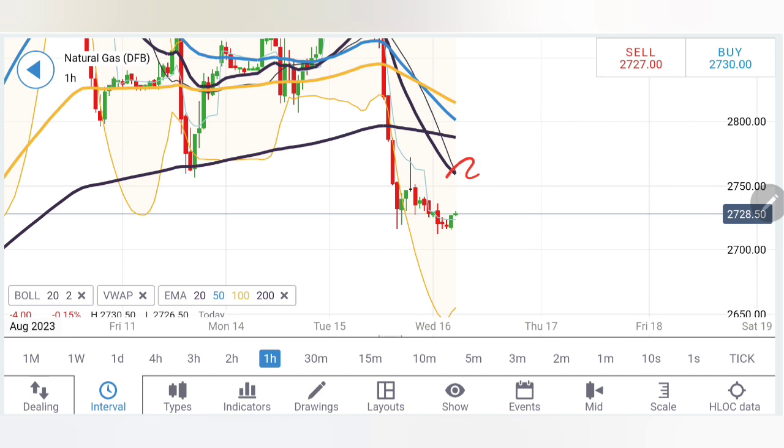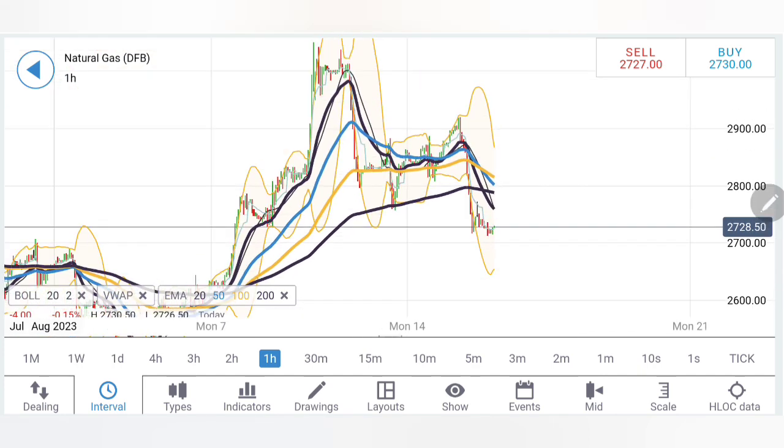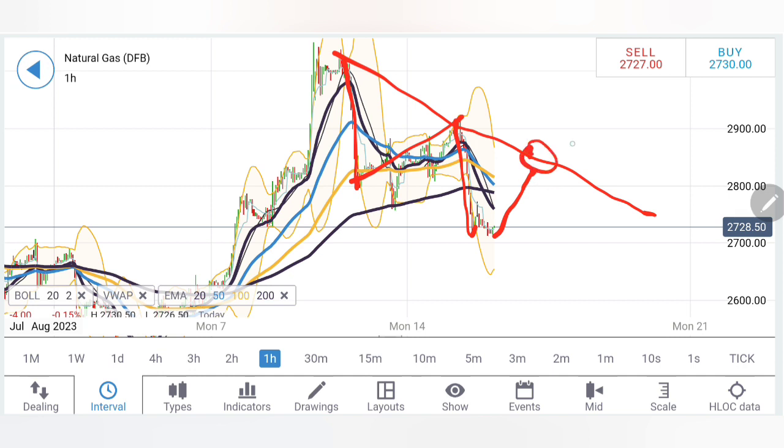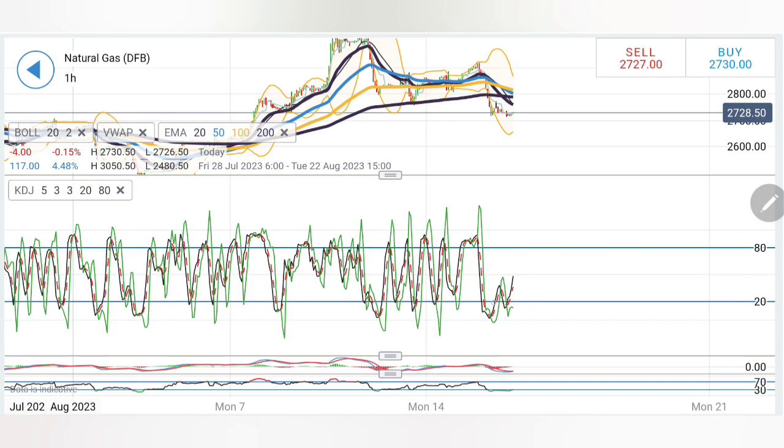Now on the upside, 2.76, which was the earlier support, is now going to be the resistance. Beyond that, possibly we can again look forward to 2.8 and plus levels. If you look at the hourly charts, how it has behaved: drop, retracement, drop. So if it tries to retrace, we can expect 2.8485 levels as the resistance on the upside. So we have to watch out there.